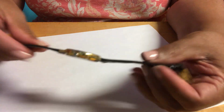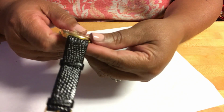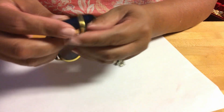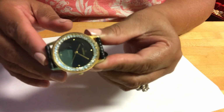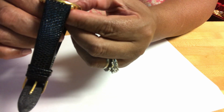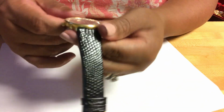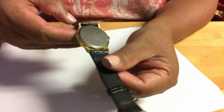A watch with leather strap, and it is Giordano, Japan movement. Okay, on a very nice leather strap and rhinestones all around the face. They are underneath the glass cover. So this is glass. Wow, nice, nice, nice watch.